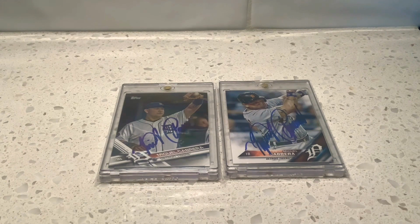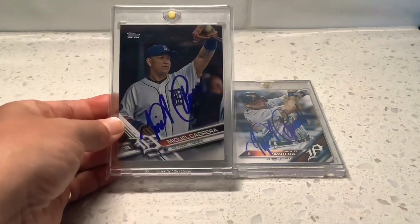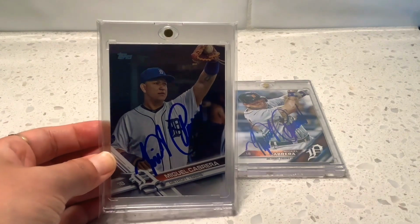Today I received the final outstanding portion of my order that I had out at PSA. If you recall from my earlier video, the two cards that you see in the background there, I got those signed myself at spring training in Lakeland, Florida. That was in 2020. Wanted to send them off to PSA, and unfortunately PSA did not authenticate them. So they are back in magnetics and still a very important part of my collection.